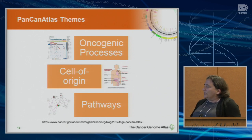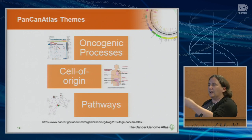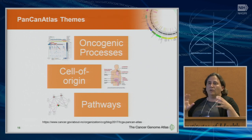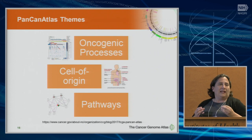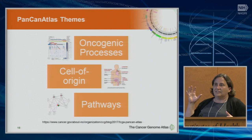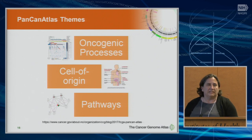A second is cell of origin, which is not the best name in the end for what we're doing, but that's where we started. Instead of just doing stomach and esophageal separately, what happens if we look across the entire GI tract? What happens if we look at reproductively associated cancers? What happens if we look at all the squamous cell together, reorganizing the focus and seeing what we learn from that. And then a series of pathway papers that are looking at specific pathways that are known to play important roles in cancer and looking across the cancer sets and seeing what we see similar and different in different cancer types, focusing on specific pathways.